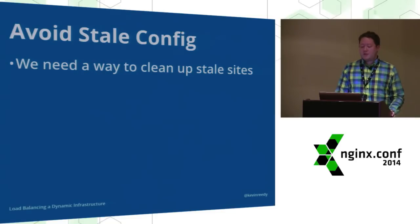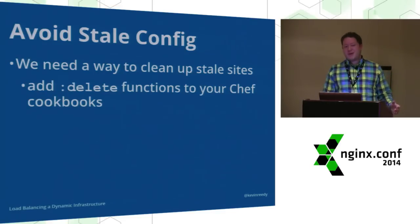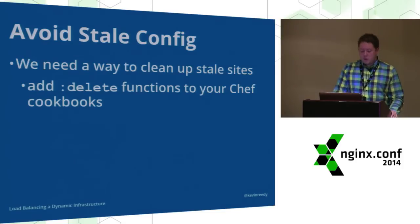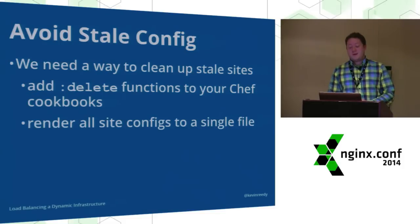So there's kind of 2 ways we've targeted doing this before. With templates, you can add a delete function, but this became kind of unwieldy really quickly. We essentially had a list of old services that we would always try and delete if they existed, and that didn't really scale out. Another thing you can do is render all of your site configs to a single file. A lot of people have referred to it as moving idempotency upward.